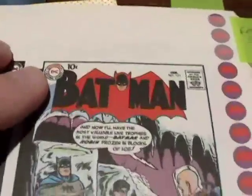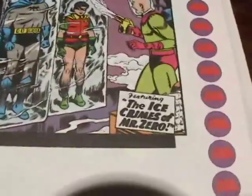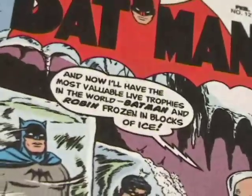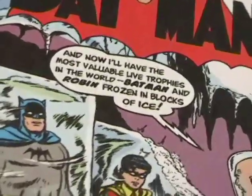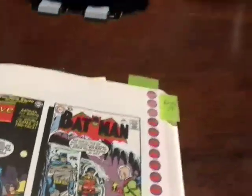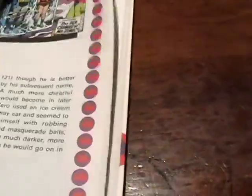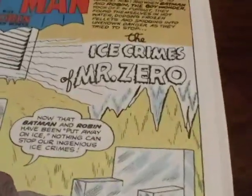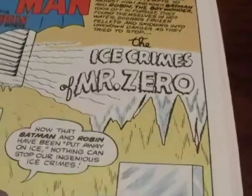Well, the cover for the first Mr. Freeze, back then, he was called Mr. Zero. And see, he's squirting ice on Batman and Robin. "And now I'll have the most valuable live trophies in the world." Batman and Robin frozen in blocks of ice. I mean, they came up with the most wonderful selection of characters you ever did imagine. I love these. They're just kind of a crazy character world.